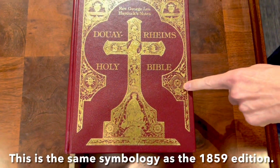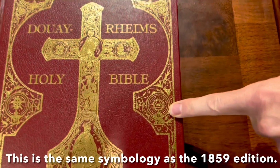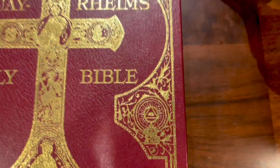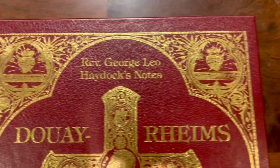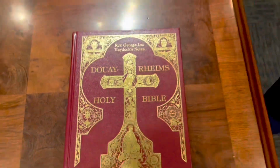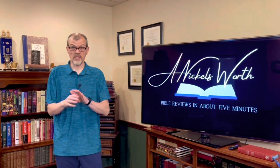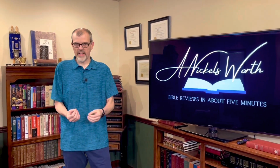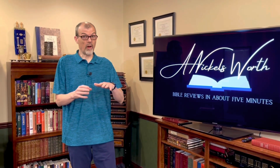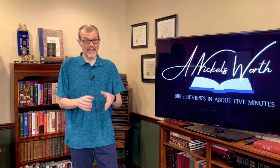And you can see right here what is called the Eye of Providence, also known as the all-seeing eye. Now there's all kinds of other imagery in here, the flaming heart of Christ, and this is really beautiful work, really beautifully done. But for a moment, I want to talk to you about this Eye of Providence, or this all-seeing eye. There are several theories out there as to why it exists and what it's about, and it's a very ancient symbol, potentially going all the way back to ancient Egypt and the Eye of Horus.